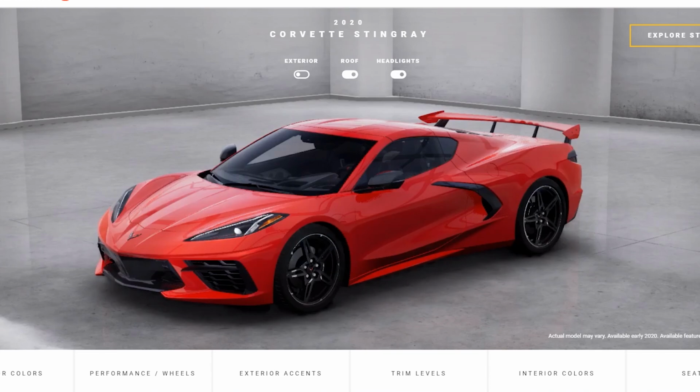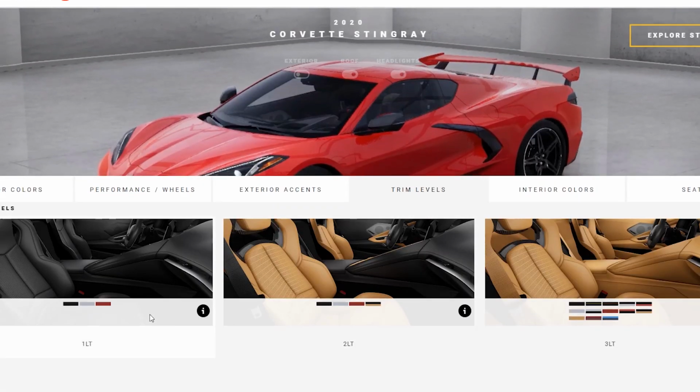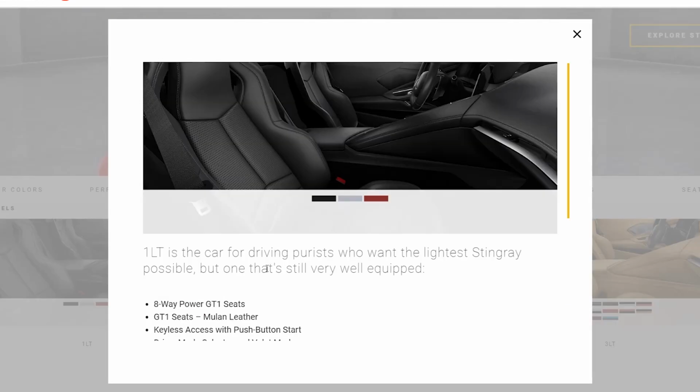Now, of course, the first thing we're going to take a look at is trim levels. Trim levels are going to be really important, and it's what everybody's been waiting for. And we, of course, have 1LT, 2LT, and the 3LT. 3LT being the nicest, and you, of course, then have your different package levels. We're going to start here with the 1LT.